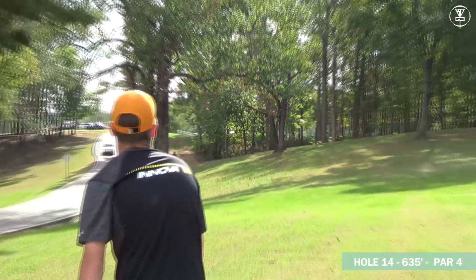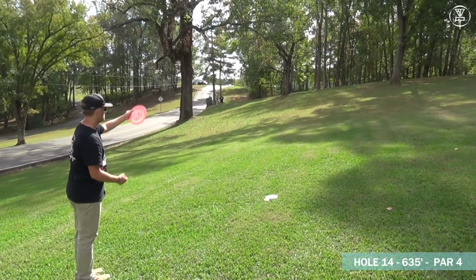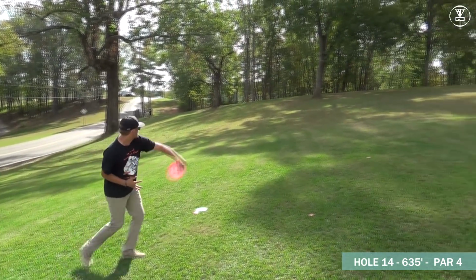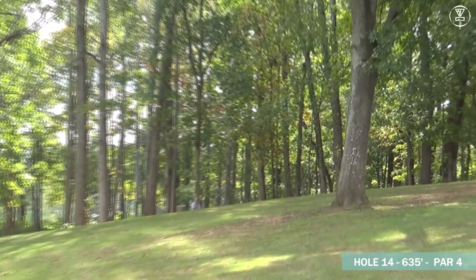Forehand from Tanner. I think that tree might have saved him a little bit. Yeah, it looks like it was headed where you don't want to be, because down at the bottom there's a lot of trees and it can roll. You don't want to be down at the bottom.